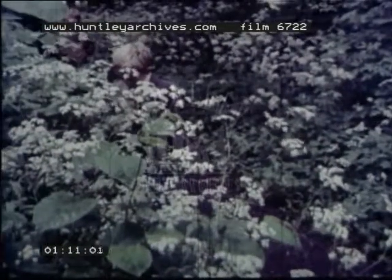Further along the path, Stephen finds some flowers. They're as tall as he is. This flower is called cow parsley.